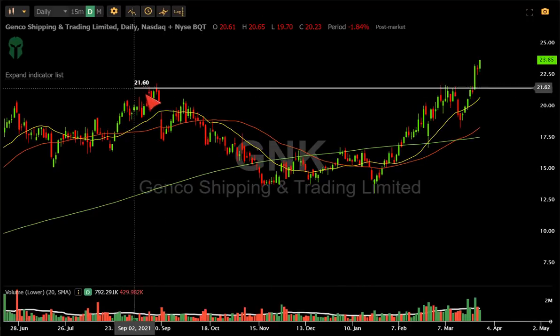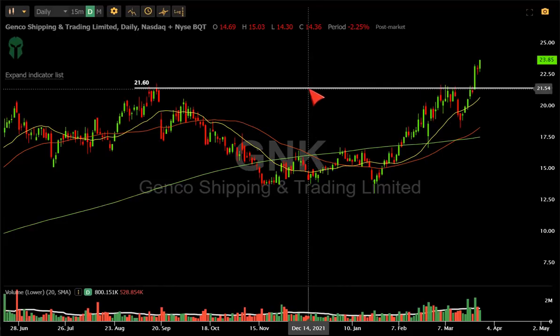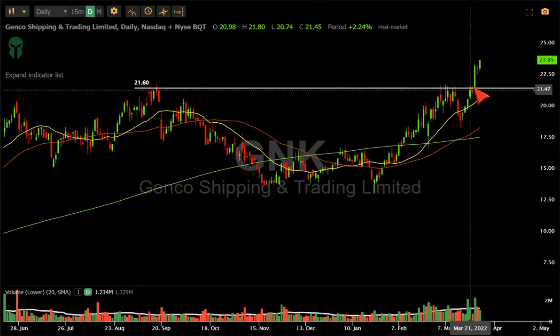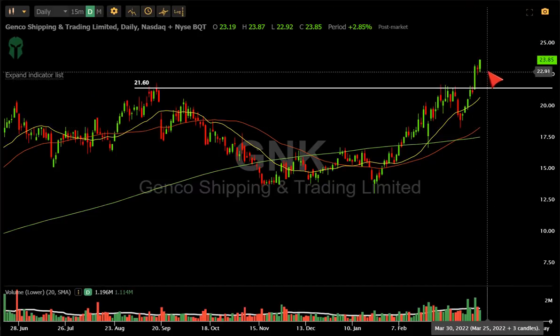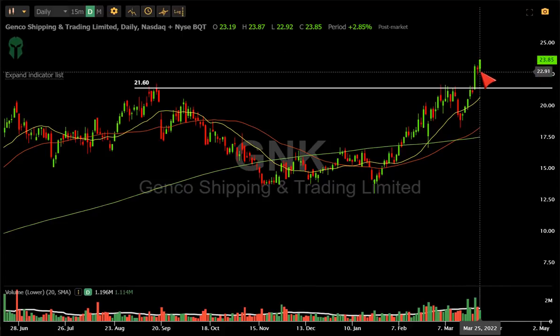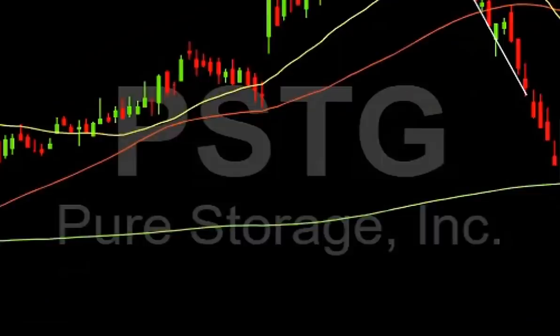The textbook cup and handle. Just absolutely textbook. And with the depth of this base to here, right, you're looking at 6-7 points. You haven't even begun to do that yet. On that kind of move, you're looking at least 25-30% that you could see on this. And stop simple. If you take out the higher high, but then you lose the breakout bar, you just get out of the trade. It costs you $1. You're in for hardly anything.